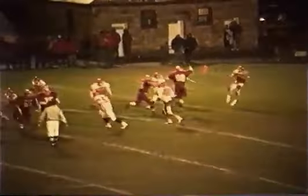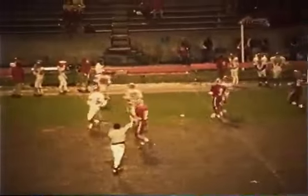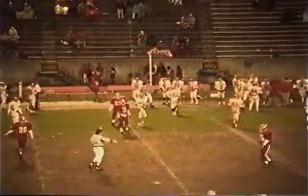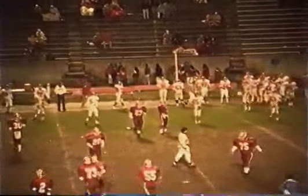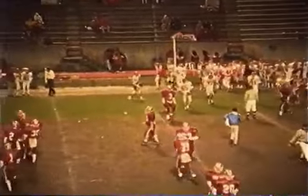There's the snap from center. It's a good one. The punt is off. Beautiful punt. It hits out of bounds at about the 40. Well, they're going to mark it at the 35, or check that, the 40-yard line.